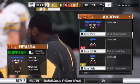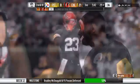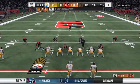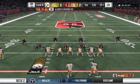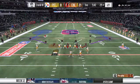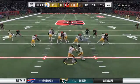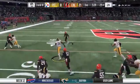And nearly another interception. They've been around the ball all game. Hey, tight end's right. Watch tight end. 4 down. In motion, James, the tight end. 14 moving. They'll run it now out of the gun.